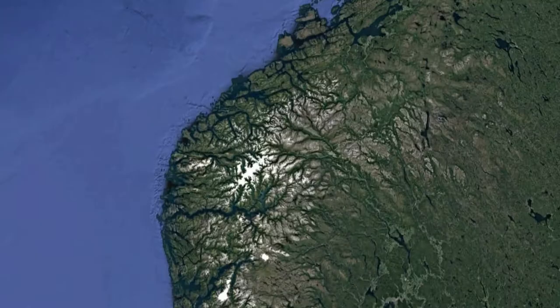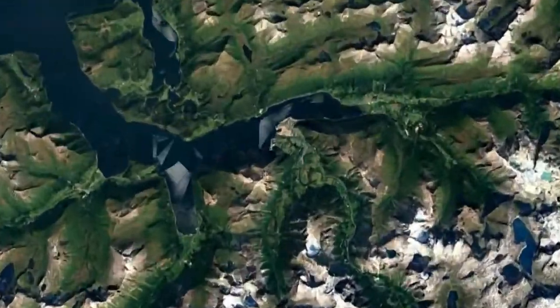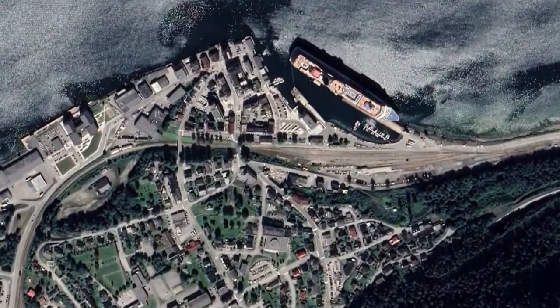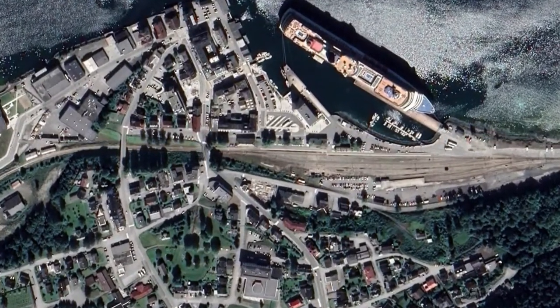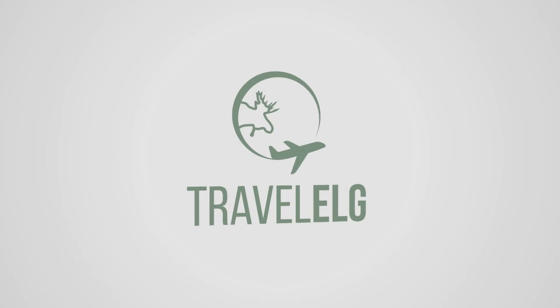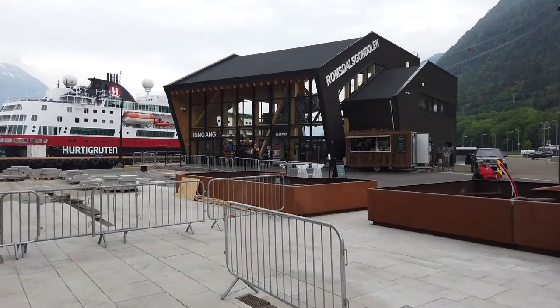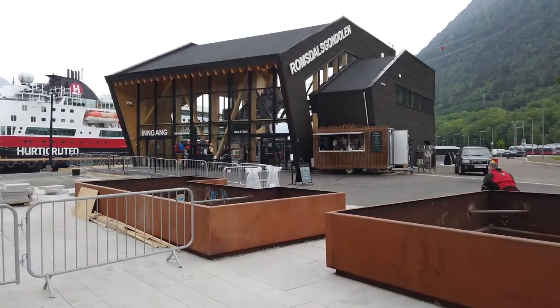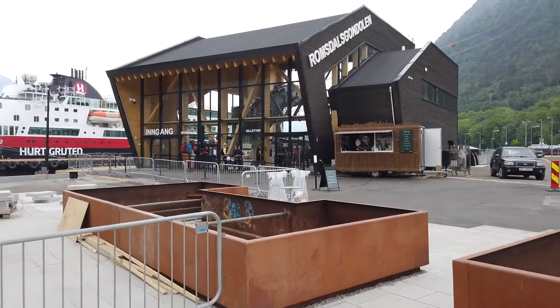Today we are in the town of Åndalsnes, not far from the cities of Ålesund and Molde on the west coast of Norway. The cable car opened in the end of May. It took nearly 50 years from the first idea to build this cable car until it was finished this year.